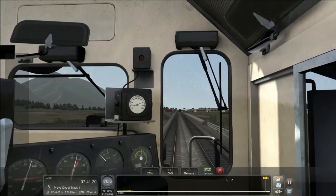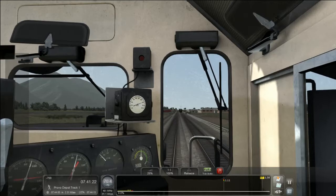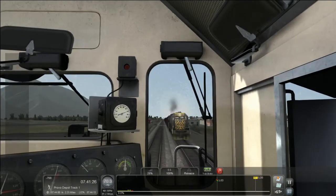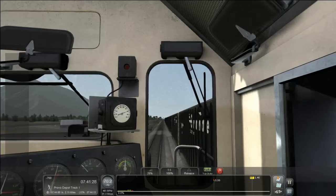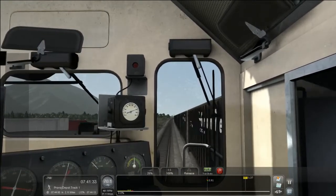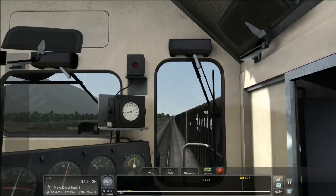And we got this freight train coming at us here. Looks like another set of GP40s coming at us. Go ahead and let off the air horn because he's already crossed. There's no reason for us to hit the air horn too. So here comes our 60 miles an hour mark.